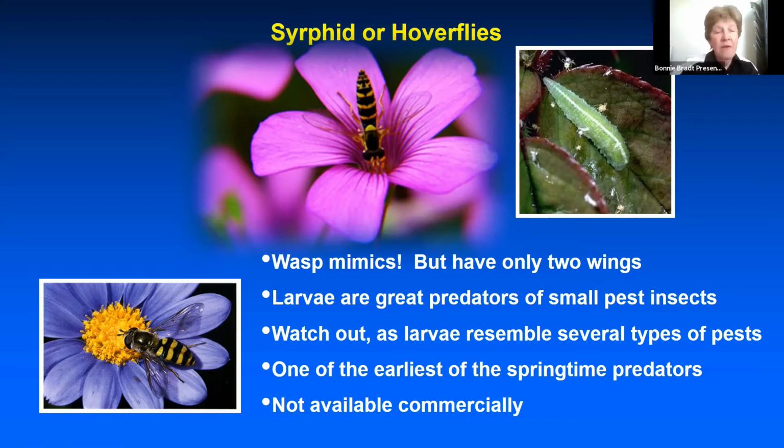They are not available commercially, so you're not going to be importing them into the garden, but keep an eye out for them, because here in the foothills, they're everywhere.